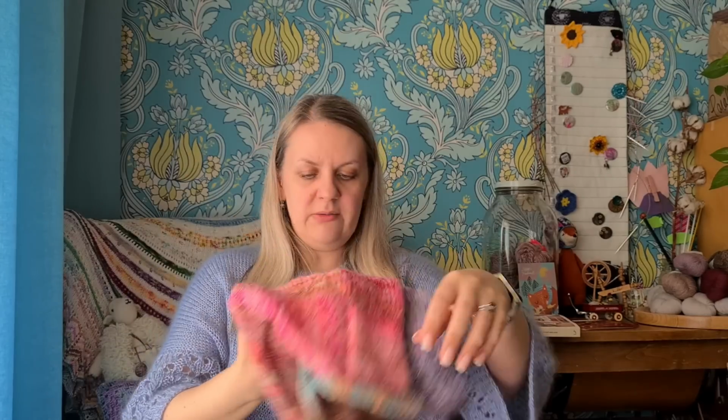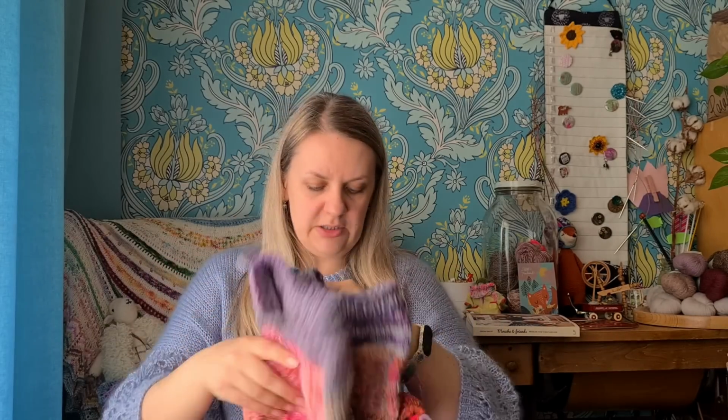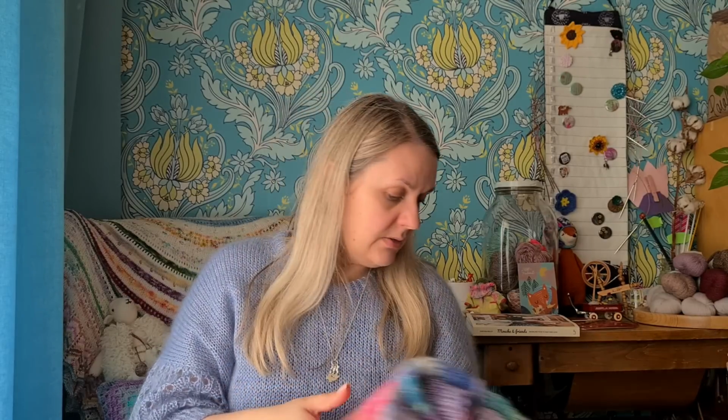I still don't know which one is the right side. Could be any. There is no difference. Both sides are the same, so I can wear it either way. So that's my WIP number two. Almost done. Next week it will be a finished object, I hope so. Okay. And one more that I want to show you is from the pink book.